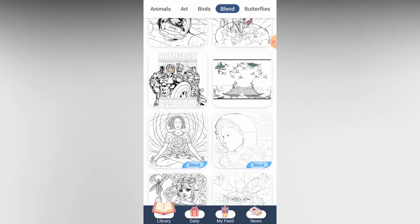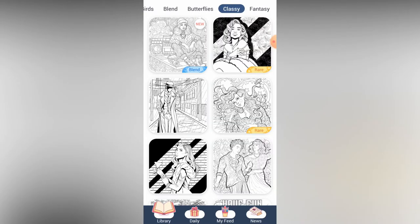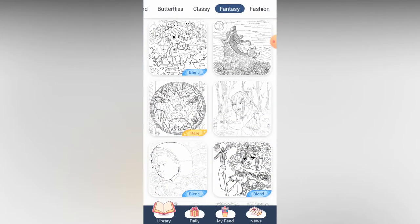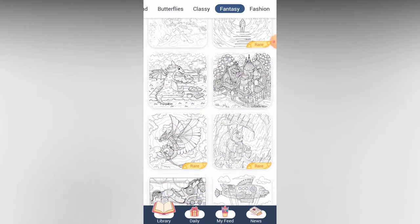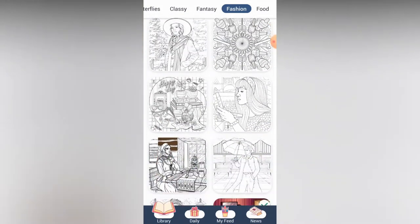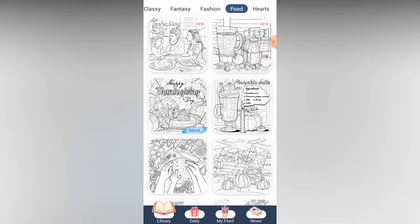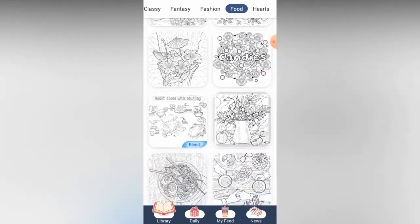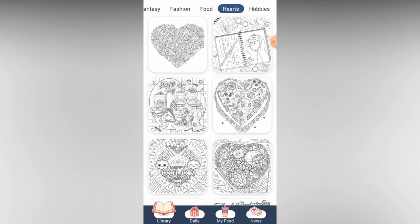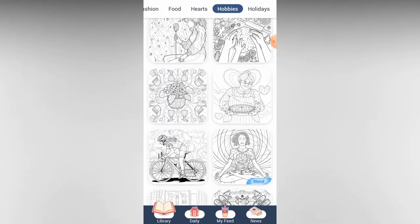You see birds, plants, and butterflies. It's fun to color butterflies. And then glassy and fantasy, which is my favorite one. Fashion, it is also fun to color. But here, of course, my favorite category, which is food. Heart, it is not my type, sorry. And hobbies, it features almost all of the types of hobbies I'm interested in.